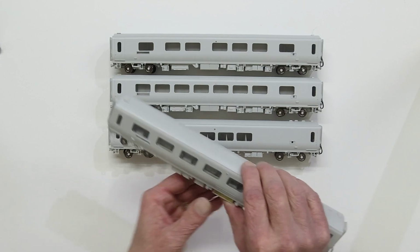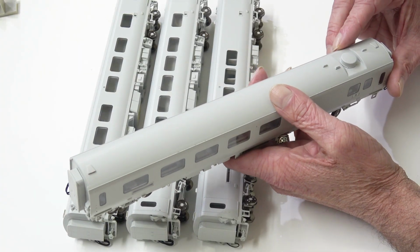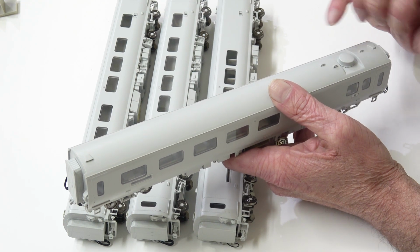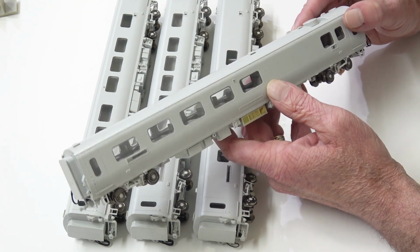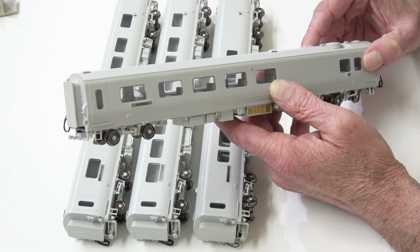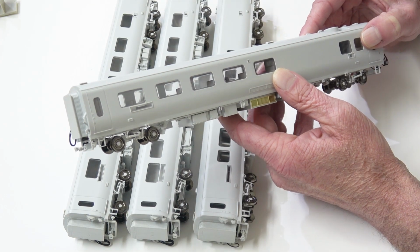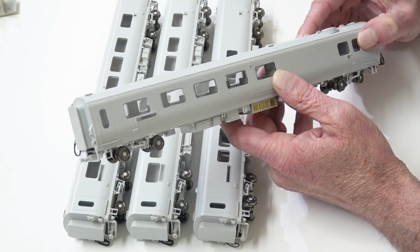The first one that we'll take a look at is the club vehicle, which as you can see has the ventilator at that end of the roof, and when you look inside, you can see the table seating down one side and the Toblerone perches on the other side of the vehicle.